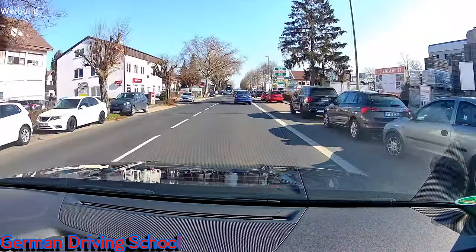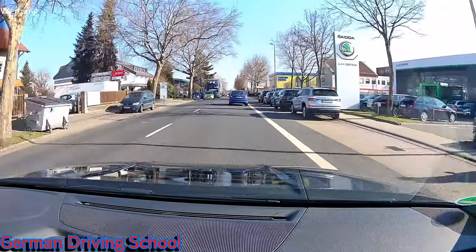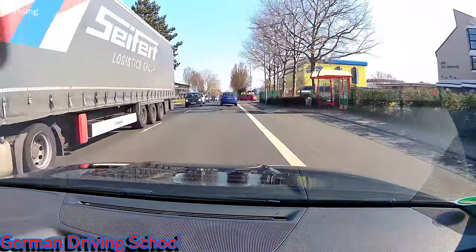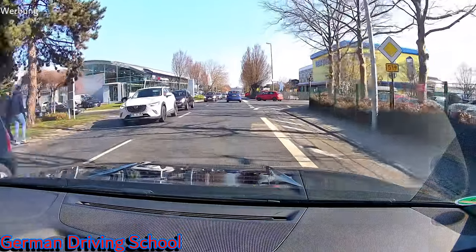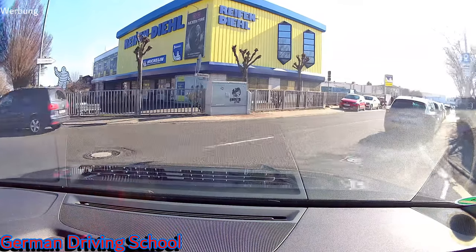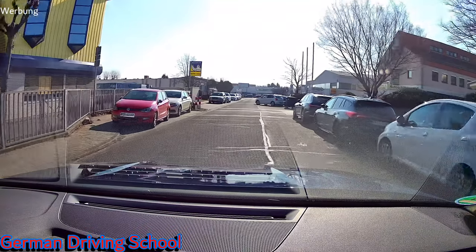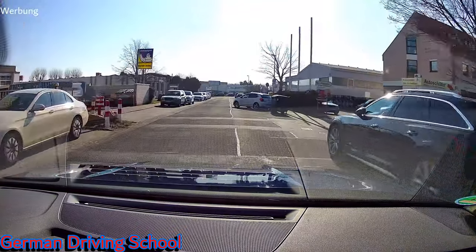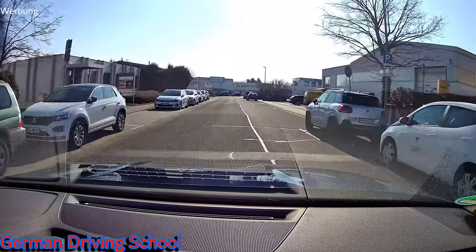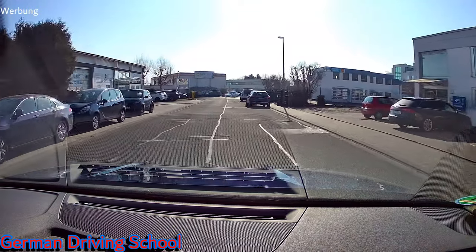Nächste Straße rechts. 15 to 20 is the turning speed. Parked car. And is someone coming? Not today. Here on the right side of the building is the Main-Taunus-Kreis traffic office, the authorities. And on the right side, the last building, the blue-white building, is the TÜV service center.